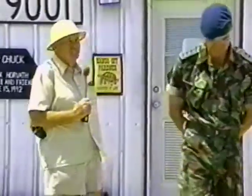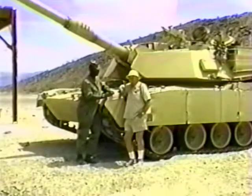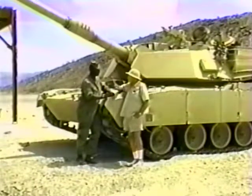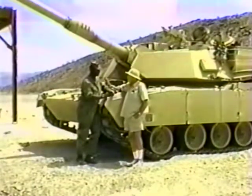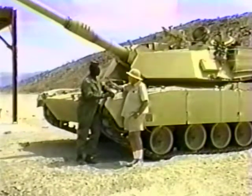All right, bye. I'm talking now to one of the commanders of the team that drives one of these tanks. And your name, sir? Staff Sergeant White with Delta Company, 4th Tank Battalion. Can you tell me something about your tank here?